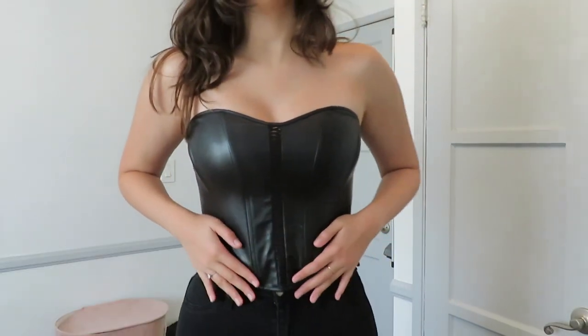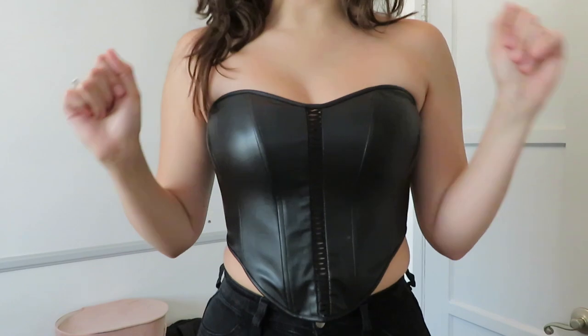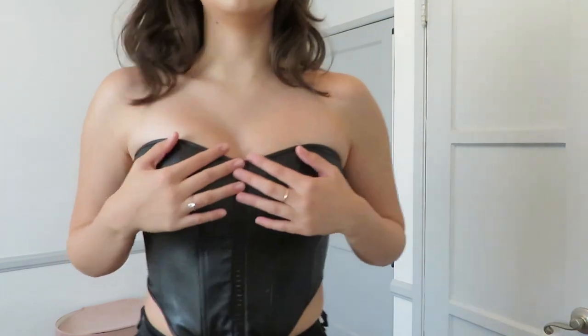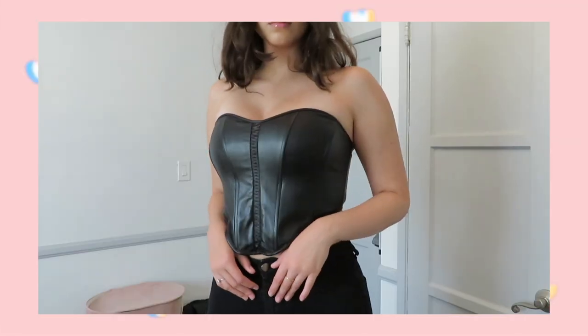The only thing I would say is it's really warm. It's hard to decide when to wear this because it's obviously not covering much, your back is out a little, but since it's leather, it keeps all the heat in, so you get really hot in it real fast.